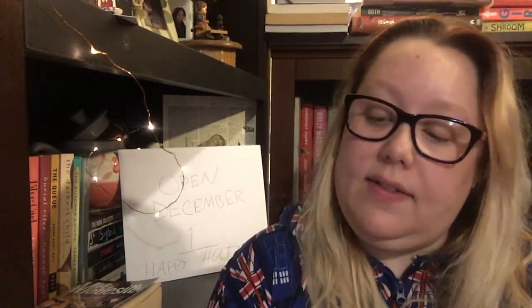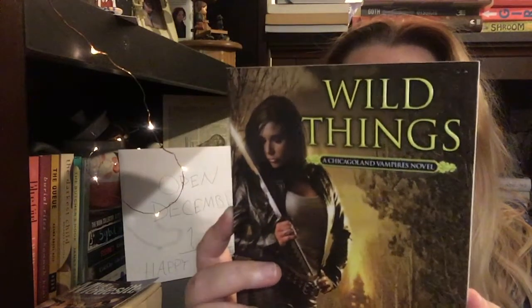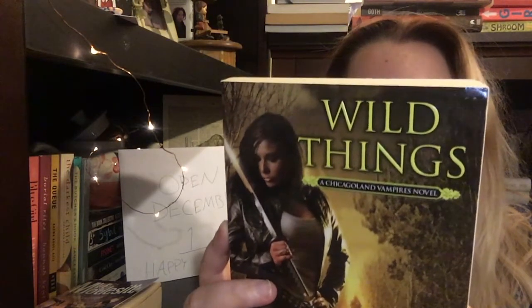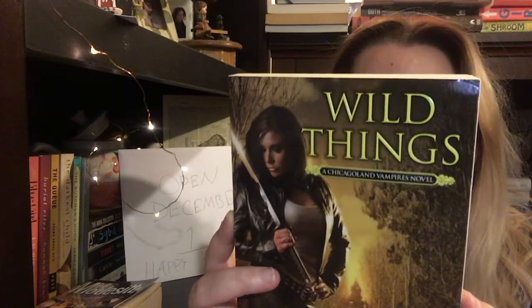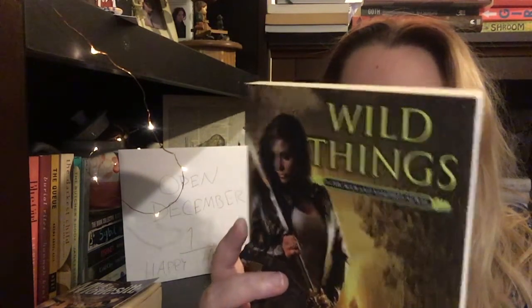This is the last thing. This is like Buffy stuff. This is Wild Things, a Chicagoland vampire novel. Since Meredith turned into a vampire and became the protector of Chicago's Cannigan House, it's been a wild ride, and she's the master vampire.